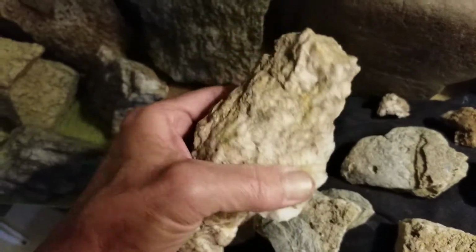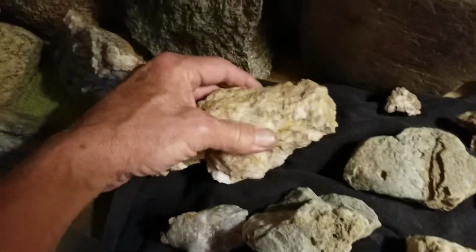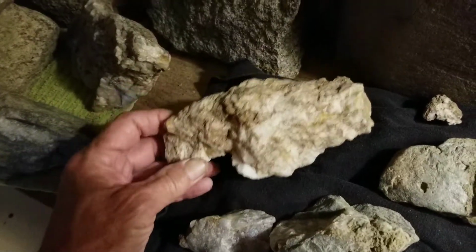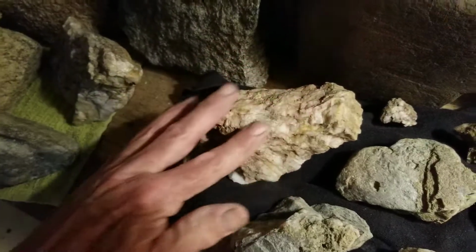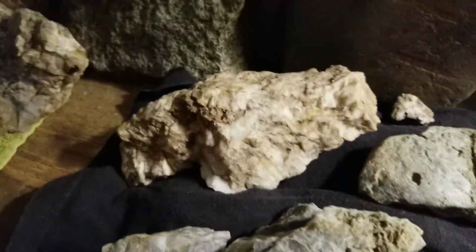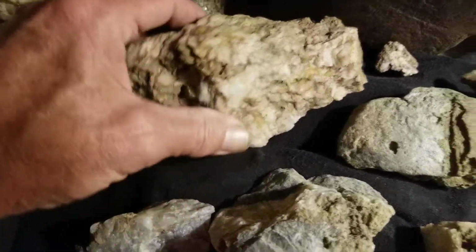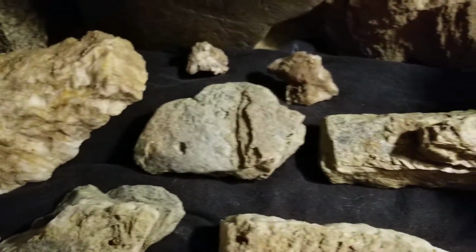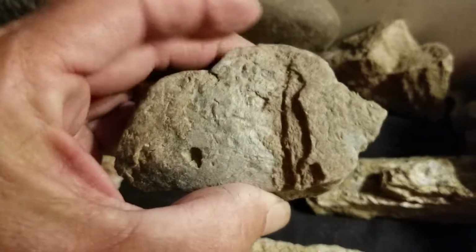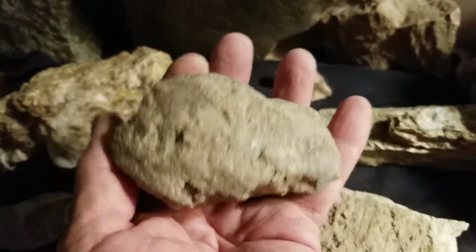You could also use it, I'm sure, for, I don't know, a weapon maybe, but probably wasn't. Looks like a very important piece to someone because they took a long time to create it, and it's a beautiful piece. You wouldn't want to break it. They took a lot of time creating it. This piece looks like it's been around forever. It was obviously used for something, some type of tool, but definitely buffalo.